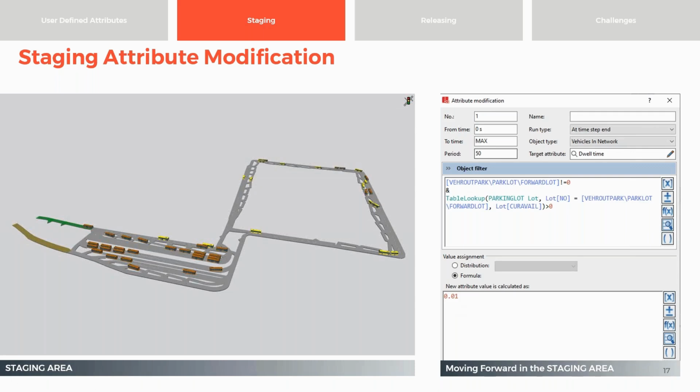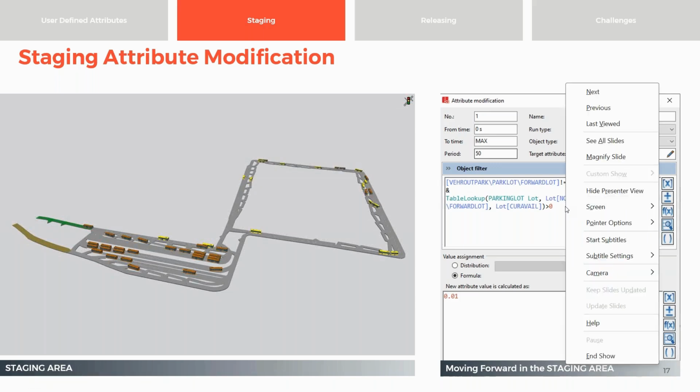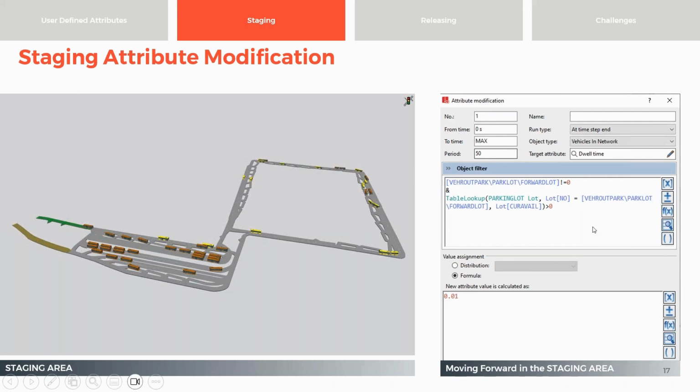It checks every 5 seconds, or as you can see on the period, it is 50. It happens for the whole simulation period, from time 0 all the way to the end of the simulation. The object filter shows how we filter the vehicles that are in the staging area, and also whether it is available. If I want to explain that object filter, it first looks at the forward lot. The first thing is it wants to make sure there is a forward lot for that parking lot, or that it is not the track leader. Then we need to look up the parking lot availability for the next parking lot, or forward lot. So, Sherry, can you play the video?